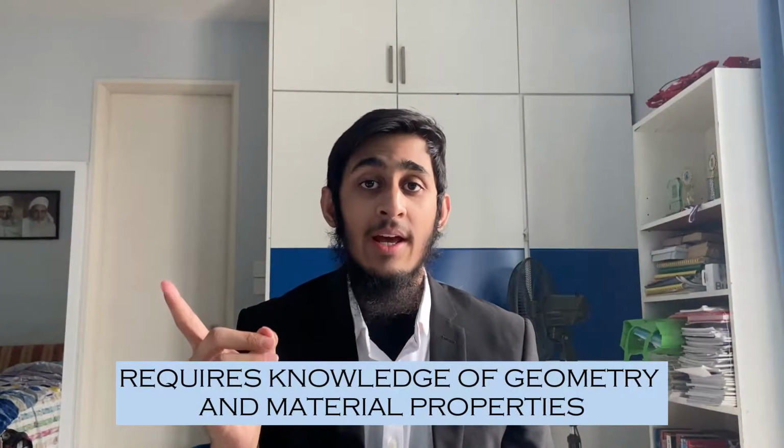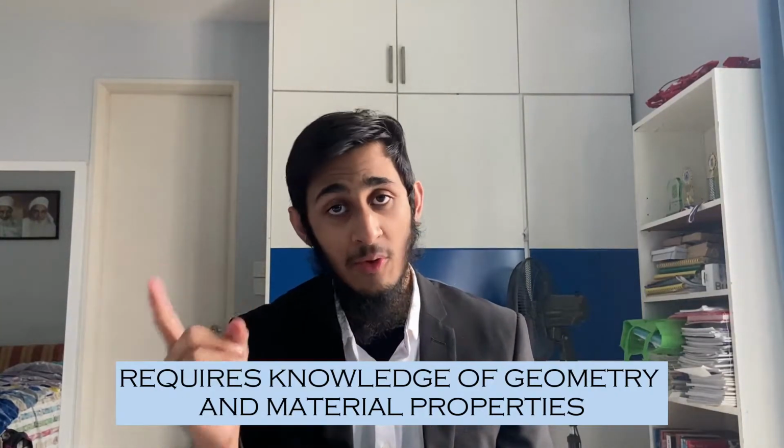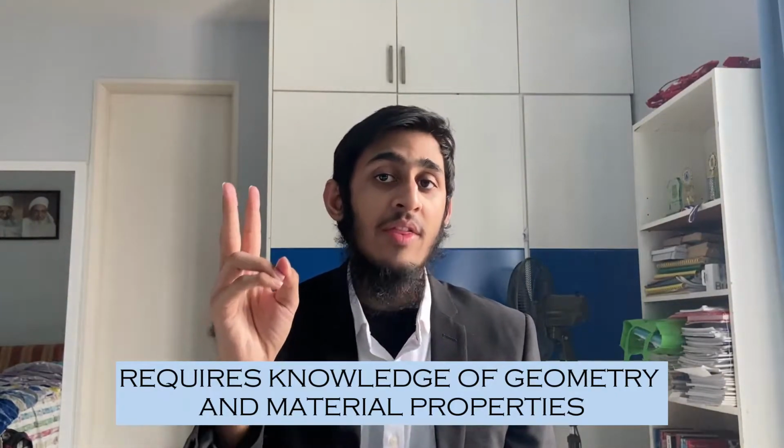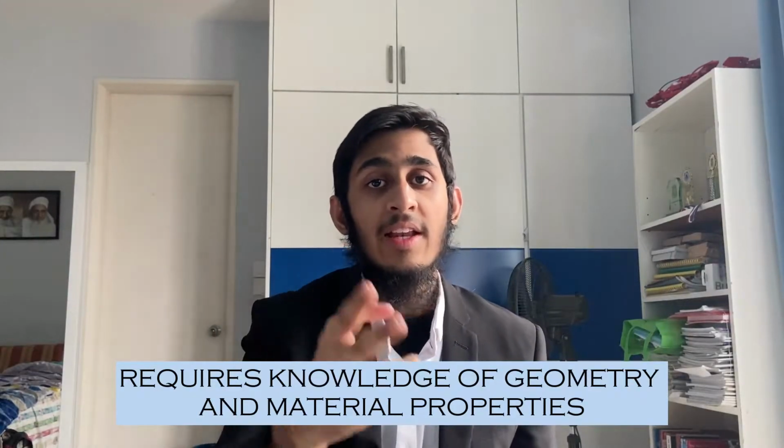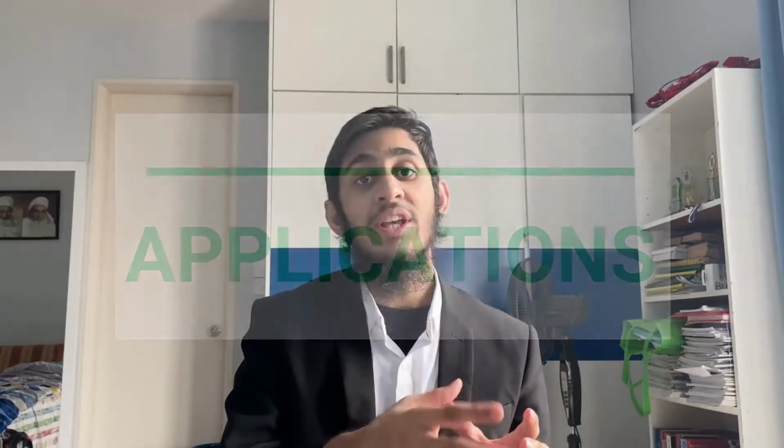For one, to be able to properly understand how you are going to fold something like this, you need to know, number one, the geometry of what exactly it is you are trying to fold, and number two, the properties of the material that you are using. Some may be more malleable than others, for example. Now, as cool as all this is, let's take a look into some of the applications of this particular form of origami-based engineering.